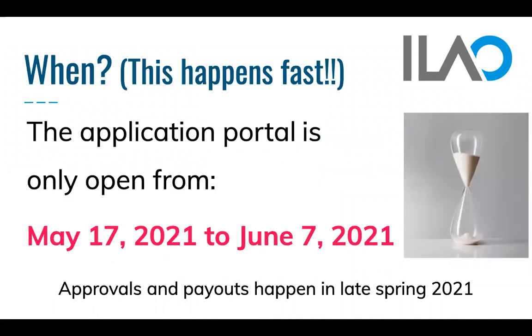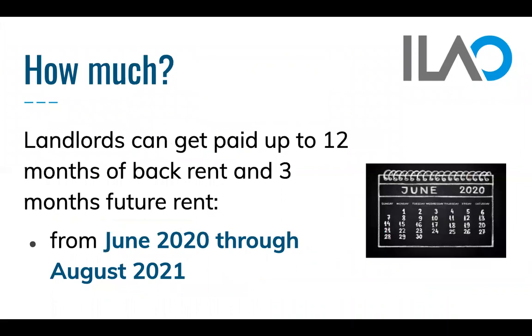It is important to note that all the applications must be submitted through the Illinois Housing Development Authority's online portal. The portal is only open for 3 weeks. It started May 17th, 2021, and it ends this upcoming June 7th, 2021. So you have to act fast. Landlords and tenants can apply for rent assistance that covers up to 12 months of back rent that is owed, starting in June 2020, and also up to 3 months of future rent through August 2021.